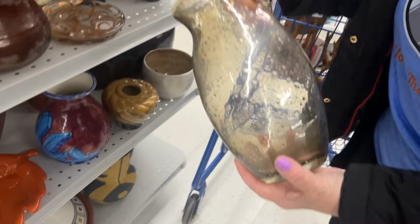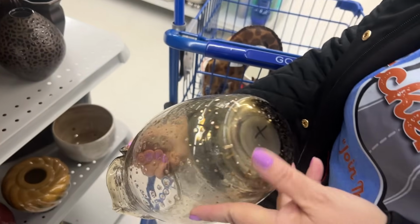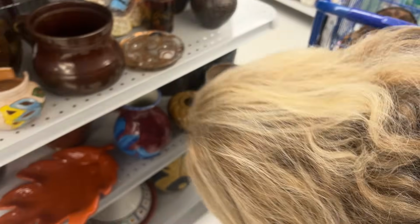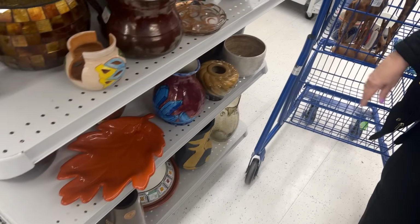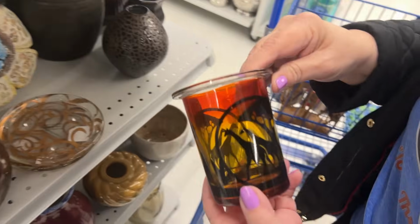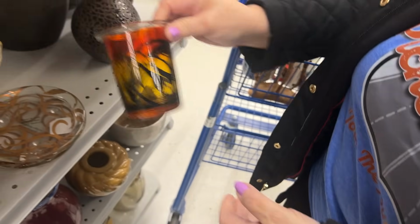Oh, look at this guy. It's an owl. Oh, he's a hoot. They want $10 for him, but he's got a cloudy base, so I think we're going to leave him. Trying to see if there's anything else under there. Love that tagine, but that's way too big to try to ship. Right. I think someone donated their giraffe collection. That's Party Lite, but still a giraffe.